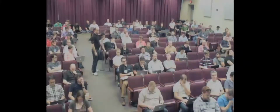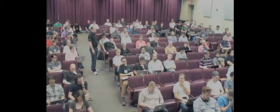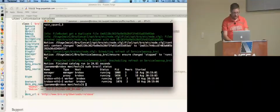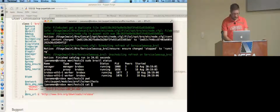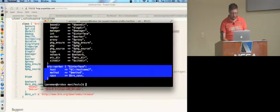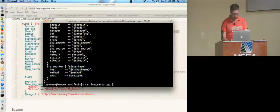What if your workers are using different interfaces? One is eth1 and one is eth3. You could do that. You would basically add another Bro worker underneath this one. Make another one right underneath it, and then just change the interface. So you have to have basically another Bro worker, though. Does that make sense? And you probably wouldn't want to have them on the same CPUs. Does that make sense?